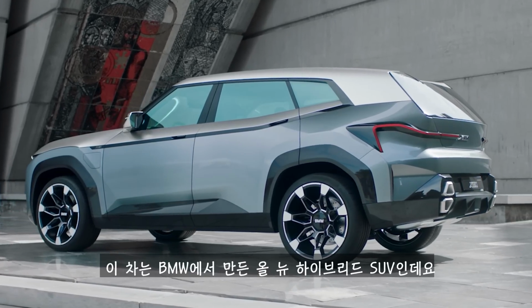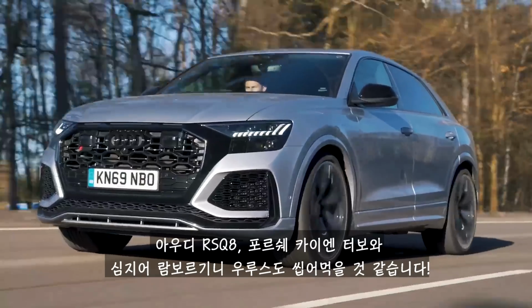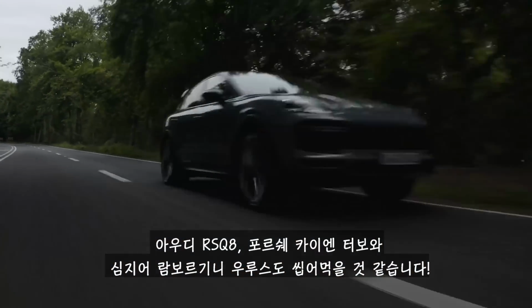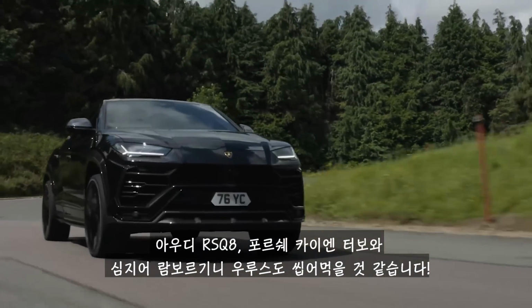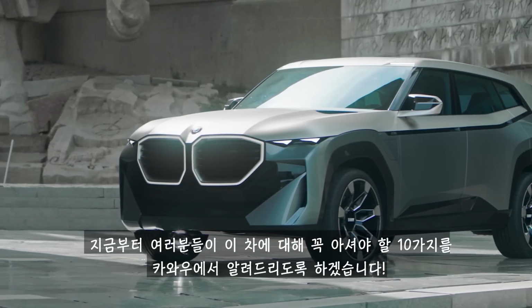Now, it's a completely new hybrid SUV that looks set to absolutely destroy cars like the Audi RSQ8, Porsche Cayenne Turbo, and even the Lamborghini Urus. Sorry about that, Yanni. No! Anyway, here's the carwow top 10 things you need to know about the new BMW XM.